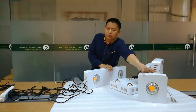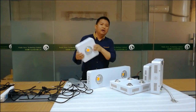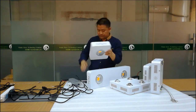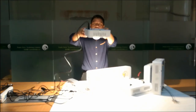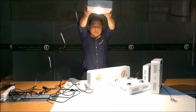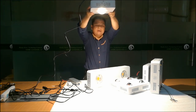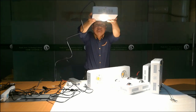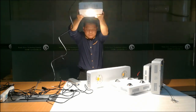Also, if you are interested in the glow lights, you can order or use the small ones. This one is only 100 watts, so it can be used for your test. Only one piece of LED. It's also very suitable for a 4 feet by 4 feet grow tent, to get the greatest glow results. Here, you can get a clear idea. Very powerful.